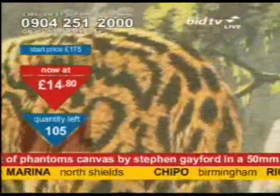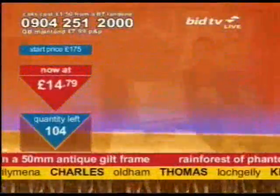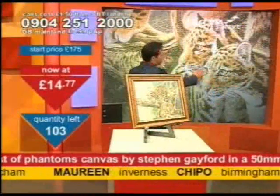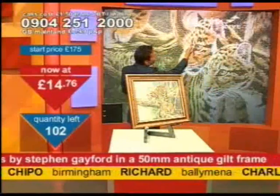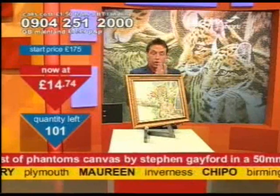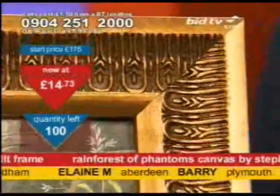If you want to get it, be safe in the knowledge that not only is this a Stephen Gayford print, and it's not a picture. You know, what you see here, you can actually see by this, more so than the picture there, the grain and the texture that you get there of the print itself. It takes hours and hours to reproduce each one. And then you get the frame with it as well. We're looking to clear them.